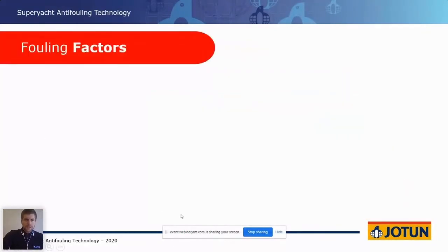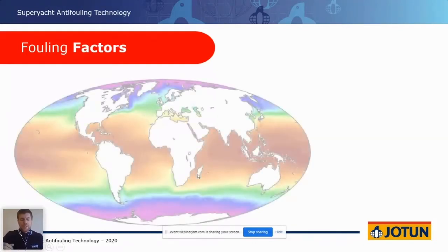Okay, so fouling factors. This can be quite interesting to just understand the difference between our industry versus the majority of other marine industries. Here we have an image, and the colors on this map indicate the surface temperature. And the surface temperature is 1 meter below sea level. So this is the surface temperature across the globe. And we see up the top in the poles, a purple color, that's representing around 0 degrees Celsius. Up until the equator, which we see across the middle there in a dark orange, or if this was in full color, probably red. And that's around 30 degrees Celsius.